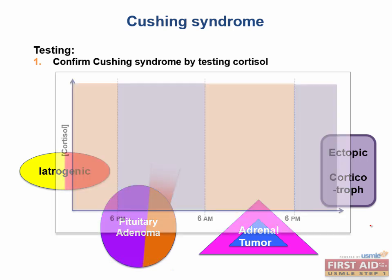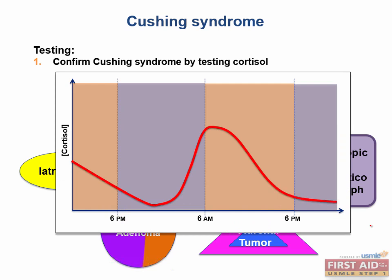Be careful. Cortisol varies by time of day, so you gotta be careful about your reference level. After all, a certain value might be high for midnight, but low for the morning. The most accurate and convenient test is a midnight salivary cortisol level, because this is when cortisol should normally dip down to its lowest level.